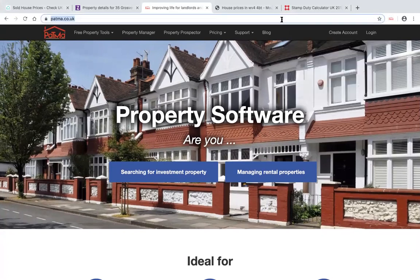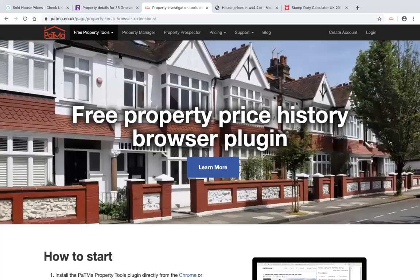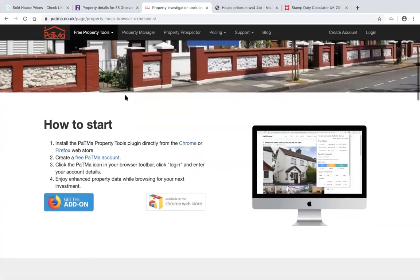So you go to patma.co.uk, as you can see in my browser. Already on the home page here, you just go to Free Property Tools, and then you go to the Property Tools browser extension. Once you click on that, it gives you the links here, so obviously Firefox and then Chrome. So you just download it, click on the link here, and then follow the steps, and it will be installed in your browser, as we can see here.